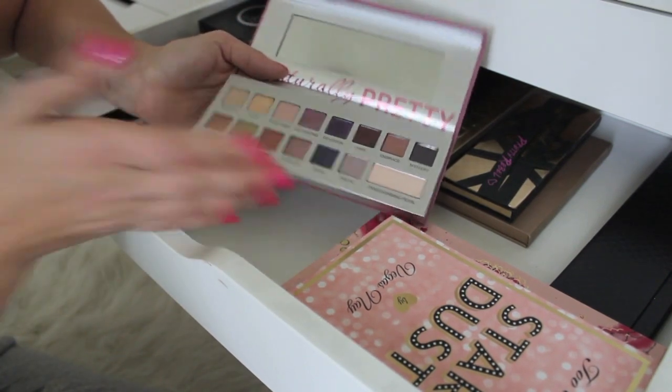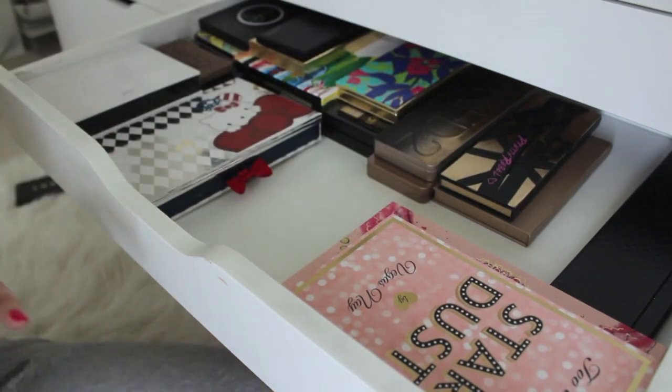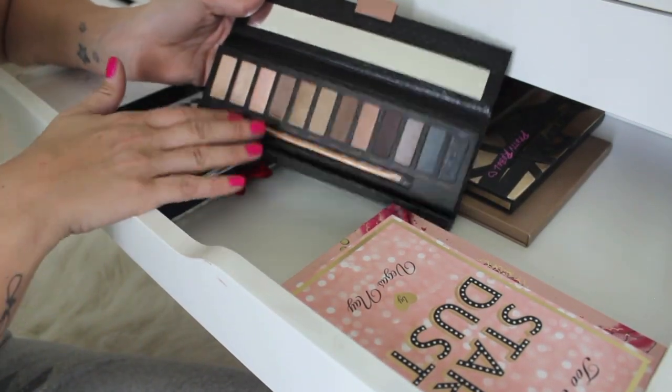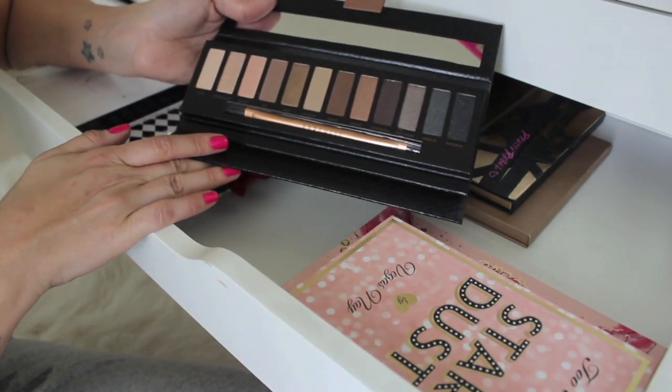I just didn't love it. Too Faced... sorry, IT Cosmetics did not get down with this palette, so she's going. And then I have this Borghese palette, which I never ever grabbed for. The quality is decent. They're not the best shadows I've ever used, but they're really pretty.